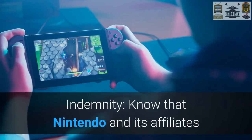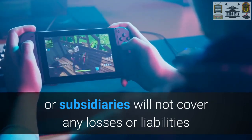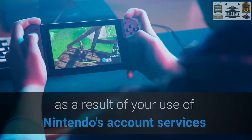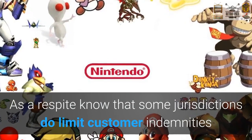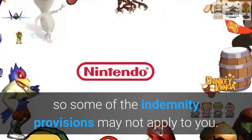Indemnity. Know that Nintendo and its affiliates or subsidiaries will not cover any losses or liabilities as a result of your use of Nintendo's account services or any kind of information, data, and more. As a respite, know that some jurisdictions do limit customer indemnities, so some of the indemnity provisions may not apply to you.